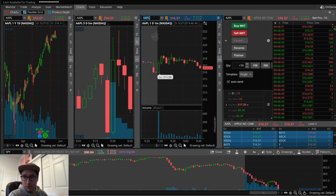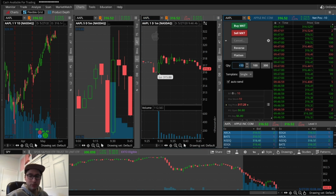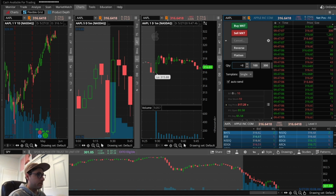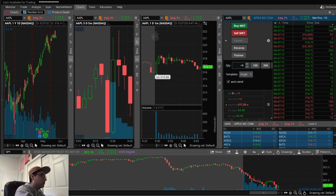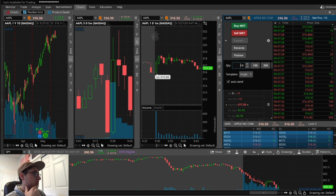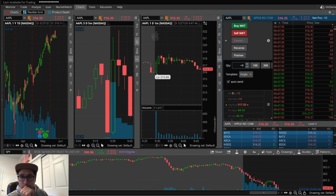So just watching the sellers if they want to come under 60, which they just did, looking for a profit target of around 316.20, where I'll take my first partial of around 8 shares. Okay, tiny pullback from SPY. Some nice downward pressure on Apple. All right, looks like the market wants to make a new low, so Apple should follow too, which it is.